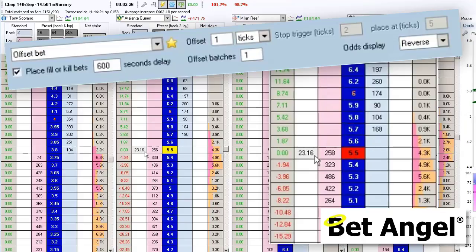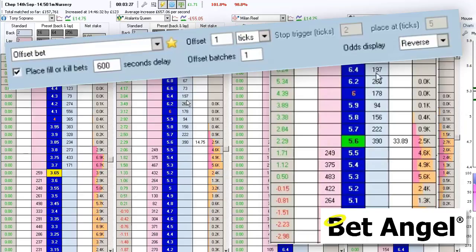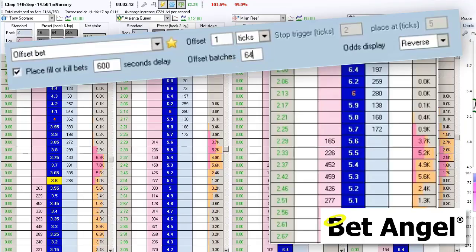It's 27, 25, come on, 20, there we go. And then BetAngel has put the offset bet in. Some of that's been matched immediately. But can you see that when we have the offset batches set to 1, it fills that entire order, and then when that entire order is filled of £128, it then pops the order back in on the other side. So let's do offset batches of 64 and see what the difference of having batches of 64 is.